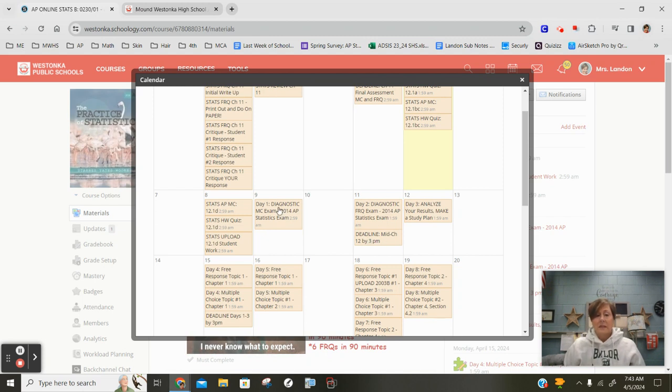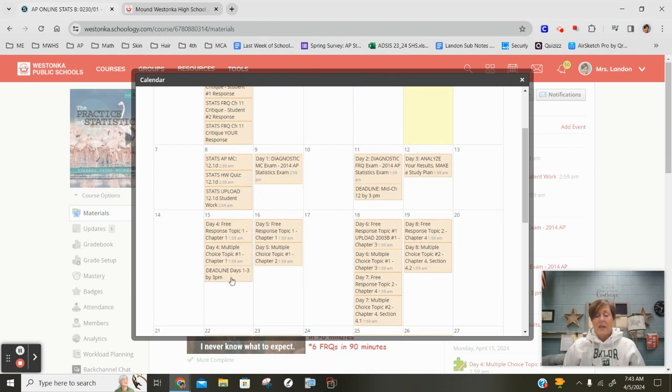If you take a look at this, you're going to notice you have your first deadline on Monday the 15th at 3 p.m. What do you need to accomplish by that deadline? That deadline is doing day 1, 2, and 3 of the 18-day review. If you look at the calendar, you're going to take a diagnostic multiple choice exam. You're actually going to take the 2014 multiple choice exam. To do this one, you want to give yourself 90 minutes of uninterrupted time.